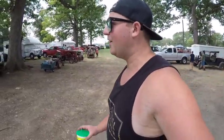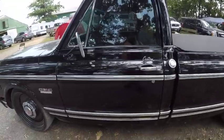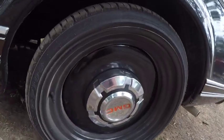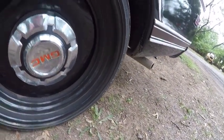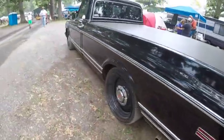Okay guys, so I was just walking around the inn here, and then I stumble upon this little gym right here. Look at this. This is where it's at right here. This thing is nasty. That is sick. I've never seen wheels like that. What size are they? 22s. 22s with low pros on them. This is nasty.